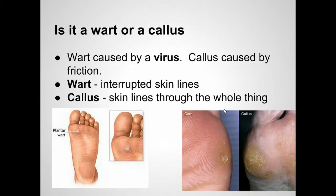So let's talk about the difference between a wart and a callus. A wart is caused by a virus, and a callus is caused by friction. The way you can tell the difference is if you look at a wart, you're going to see what we call an interruption in skin lines. So if this was a wart, you would see the skin lines go here and go around it. Whereas a callus tends to have the skin lines going right through it.